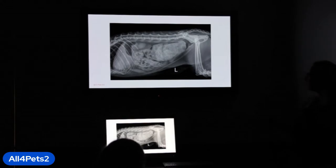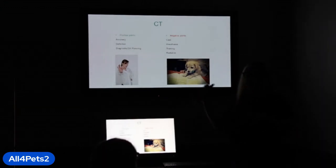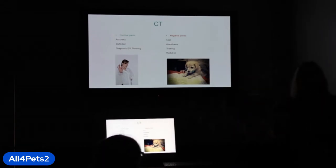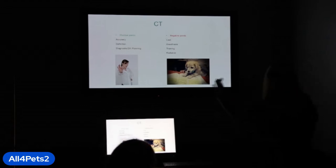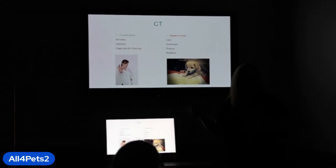Okay, so let's change a little bit to CT. Why did I choose CT to talk about after radiographs? Because CTs are like better radiographs. They are amazing, the images are amazing. So it's a good chance to do a plus, right?